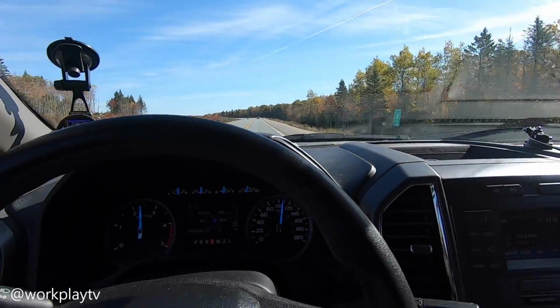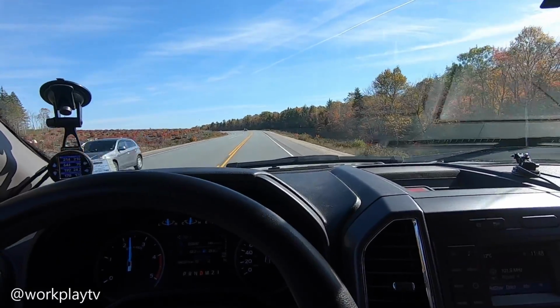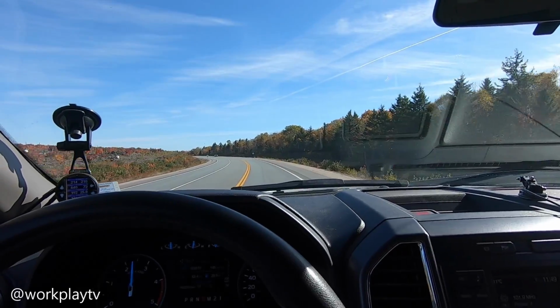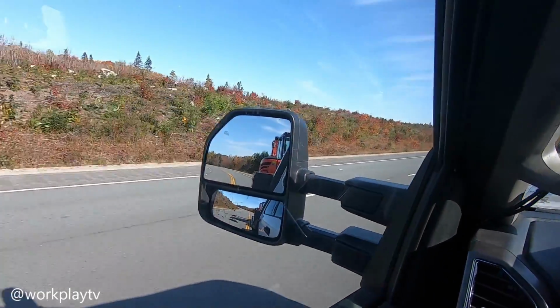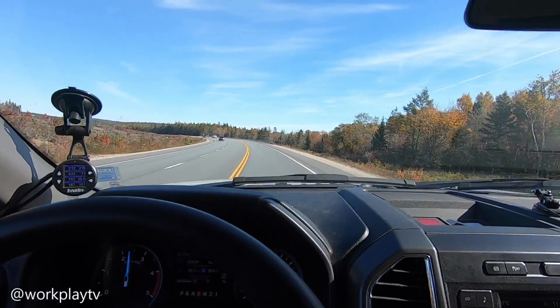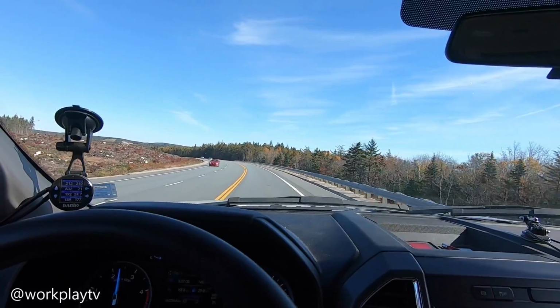Okay, guys, so I've been driving for about 35 minutes right now. And I've said it before and I'll say it again: there's absolutely nothing like towing with a dually. This is my first time towing this trailer and this load with anything but a single rear wheel. I've towed it with my 2020, I've towed it with my 19.